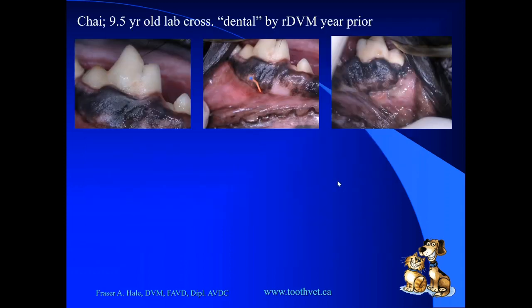For instance, here we have a 9.5-year-old lab cross. It had had a dental procedure done by its primary care veterinarian the year prior. No radiographs had been taken at that time. The crown of the right lower first molar looks pretty darn normal. The gum tissue looks fine. There's nothing there to suggest any pathology with this tooth, but I did notice a small draining fistulous tract right at the mucogingival junction that I was able to stick a soft rubber probe into.